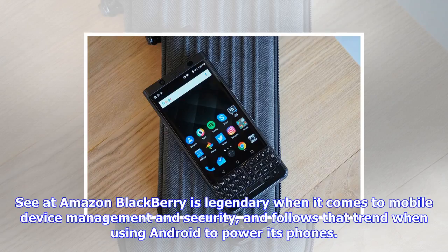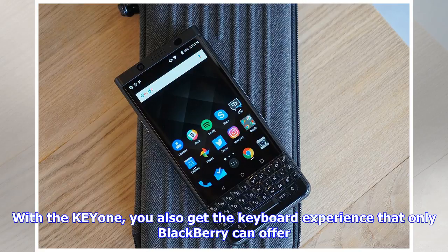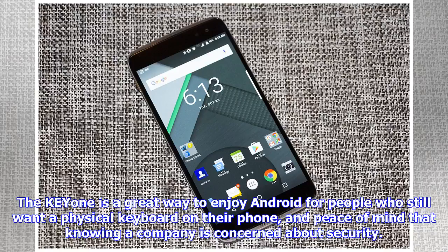See it, Amazon. BlackBerry is legendary when it comes to mobile device management and security, and follows that trend when using Android to power its phones. With the Key One, you also get the keyboard experience that only BlackBerry can offer. The Key One is a great way to enjoy Android for people who still want a physical keyboard on their phone, and peace of mind knowing a company is concerned about security. Bottom line, BlackBerry continues its reputation of excellent mobile security and having a great keyboard with the Key One.